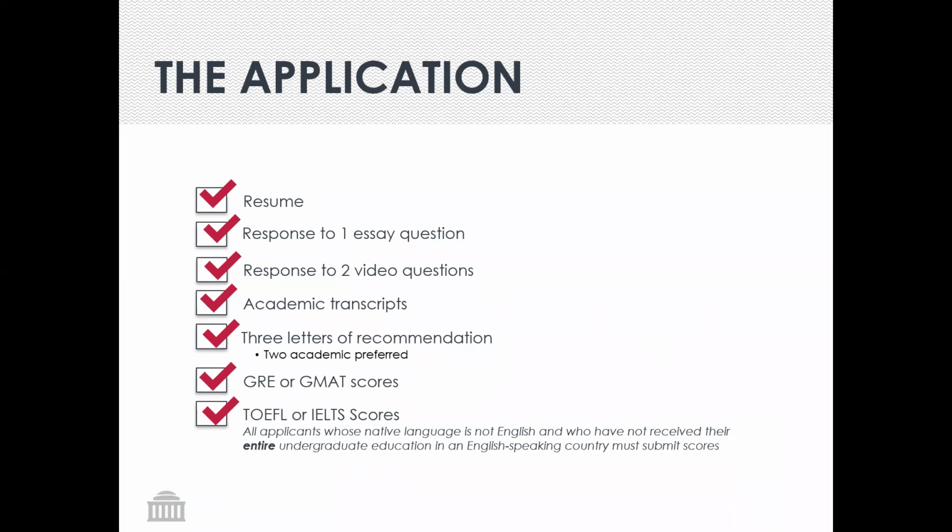So the second video question, a lot of people have had questions about this over the past couple of months as they've been working through their application. This question will not show up. You will not have access to this question until you reach a certain point in the application process. So if you don't see it in your application now, not to worry, it will appear once you've made it a certain distance through. This question is not something that you can prepare for.